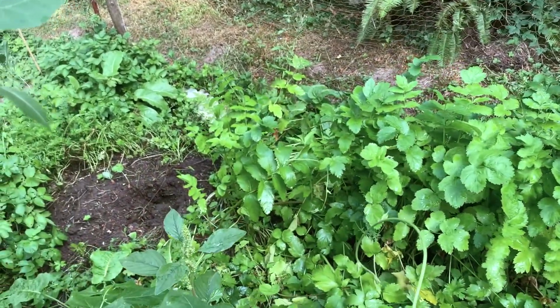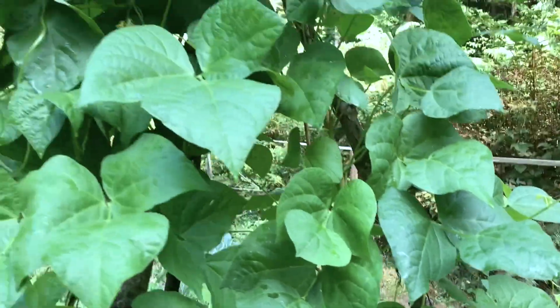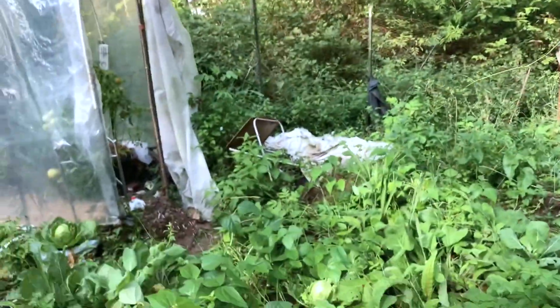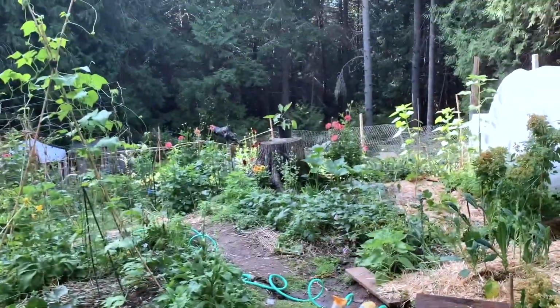I've harvested a bunch of carrots back in there. As you can see, this pole bean teepee, no beans yet. I planted those later on so I could have succession planting. Let's go down this way.